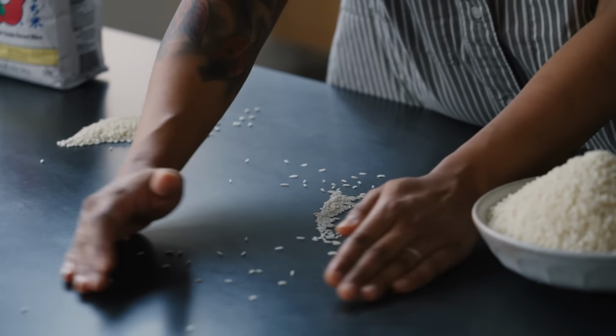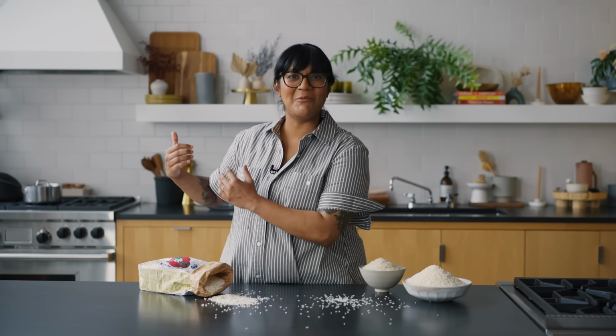Growing up, rice was very important in my culture, and we were taught that you don't even waste one grain of rice. So today I'm going to teach you how to never waste your rice. We're going to do some fun stuff with it. We're going to pick all of this up. This bag especially is coming home with me.